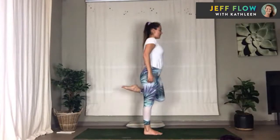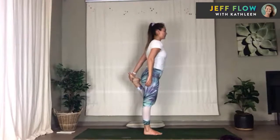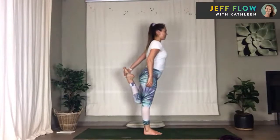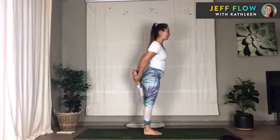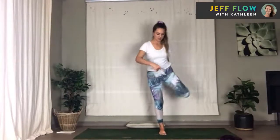Left heel to buttocks, reaching left hand to that foot. Starting to kick it back a little. Keeping it in line, so I'm not letting it kind of go out to the side, right? Keeping it in line, it's just going back. It's not going out, it's going back. Maybe both hands. Roll my shoulder caps back. Get a nice opening here.